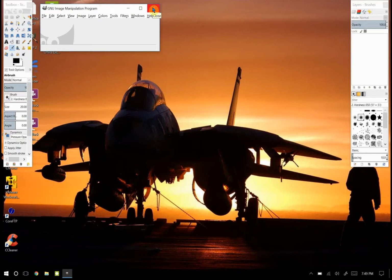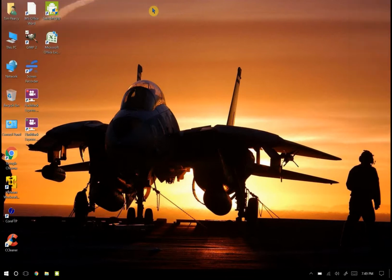I wasn't about to blow this thing away just because one program that I'm very used to quit working. But I've used it again for years too, and it works really well. So we're going to get rid of that, close it down.